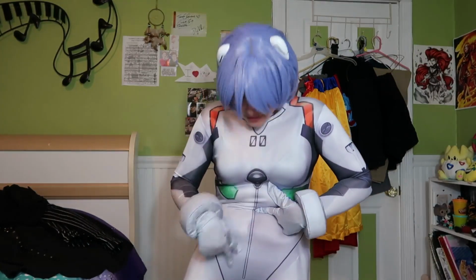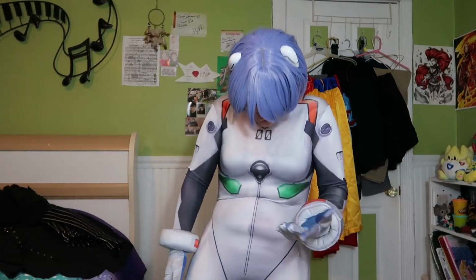And they have a shadow here for the belly button area, because I hate when belly buttons show through the white suit. It's just something that makes me upset for no reason at all. I don't even know why.